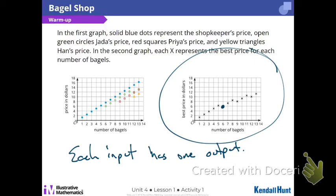But then for bagels 7 and 8, how much more for each one of those bagels individually? $1.25 more, $1.25 more. But then there's a special price for a 9er. Don't buy 8, buy 9, because it's less money to buy 9. Then $1.25, $1.25, then a special price for 12. So again, is this a function? The real deal? Yeah, that is a function.